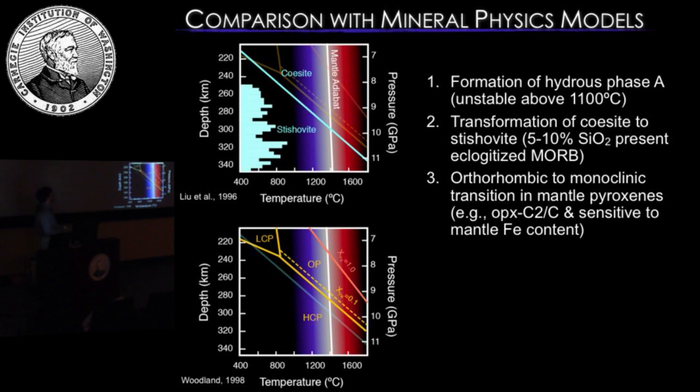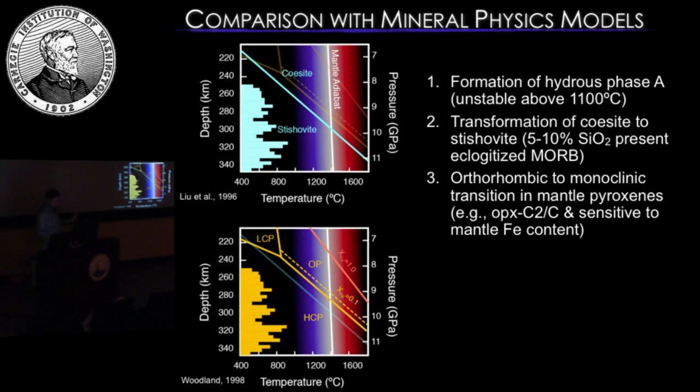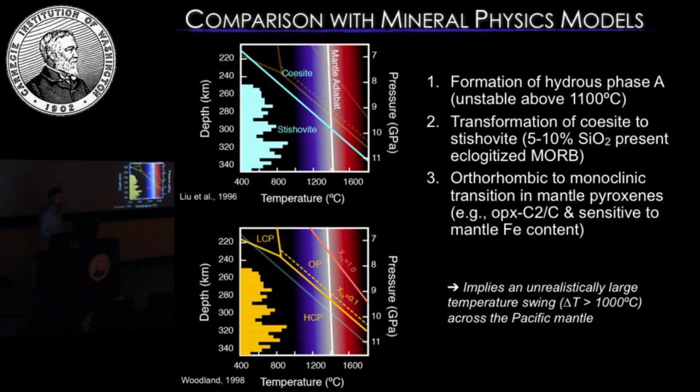But if you look at the variation in depth that we see in these histograms, the shallowest boundary versus the deepest boundary gives you an idea of the temperature shift you would need if just one of these phase transitions were producing the discontinuity. You can do the same for the final pyroxene one. And this is a ridiculously large temperature change. We're talking about 1000 degrees C across the mantle for these. And this isn't very satisfying. Is it one discontinuity that's producing a huge amount of lateral heterogeneity? It doesn't seem to make sense.